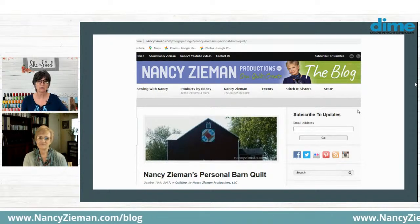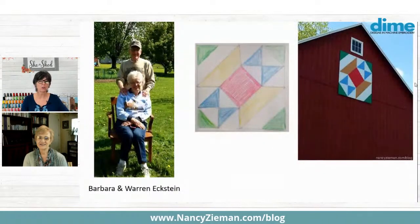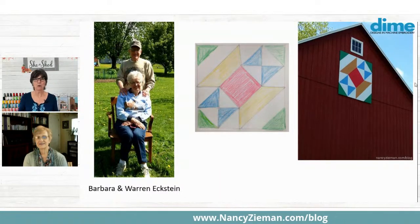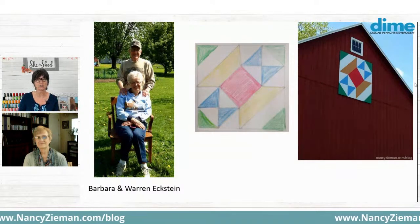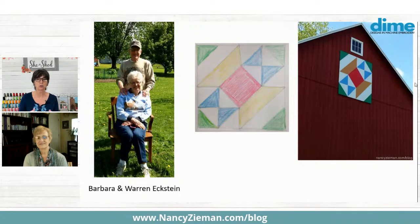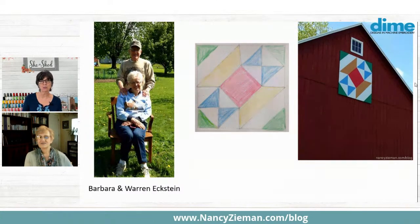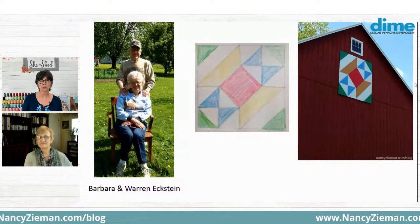But in 2017, and you can read this post over on Nancy's blog, her mother and stepfather Warren gifted her with a barn quilt for their family farm. Now, that farm has been in the family for 4 generations. So the sketch that you see in the center there is Nancy's sketch of the spool quilt block, which was her favorite block. And we can tell why, right? We all know why. And the image on the right is of the finished barn quilt.